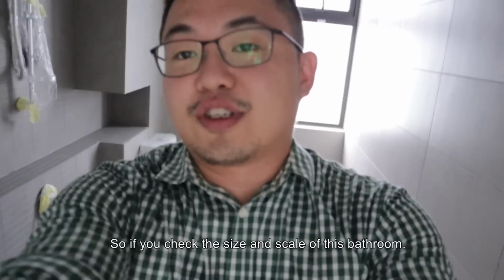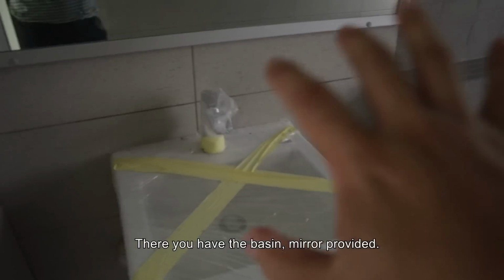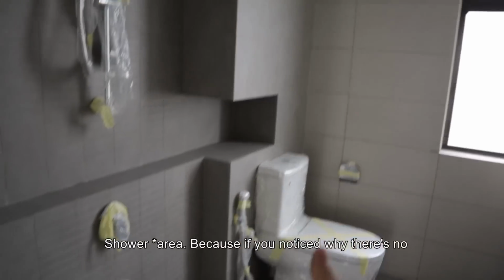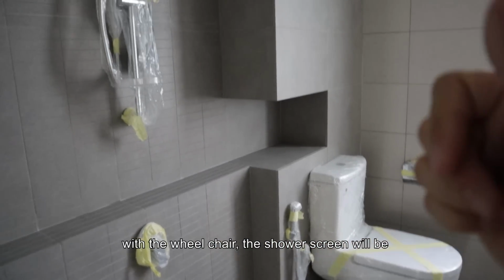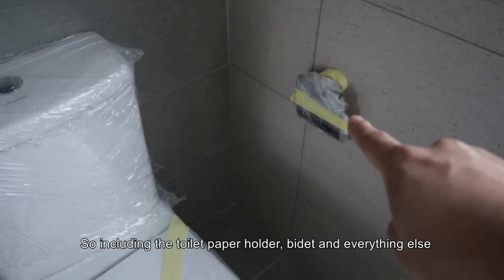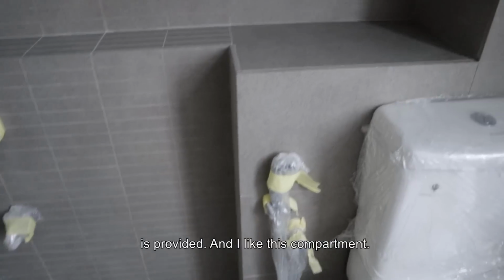Okay, so if you check the size and scale of this bathroom, there you have the basin, mirror provided, shower. If you notice, people will say, hey, why no shower screen? It's because of the person in the wheelchair. The shower screen would be disturbing to move around. Johnson Swiss. Even the toilet paper holder, bidet, everything is provided, right?